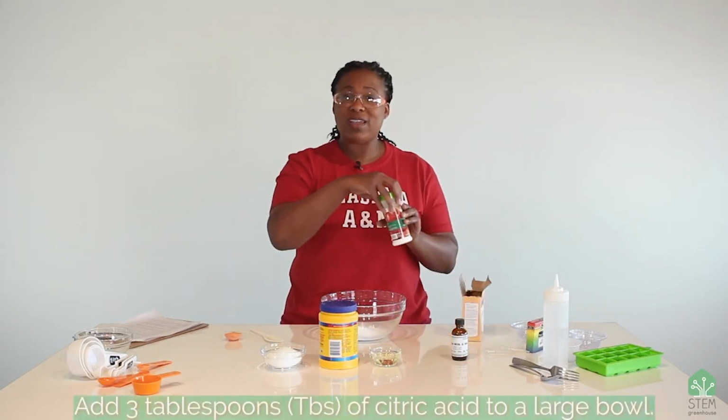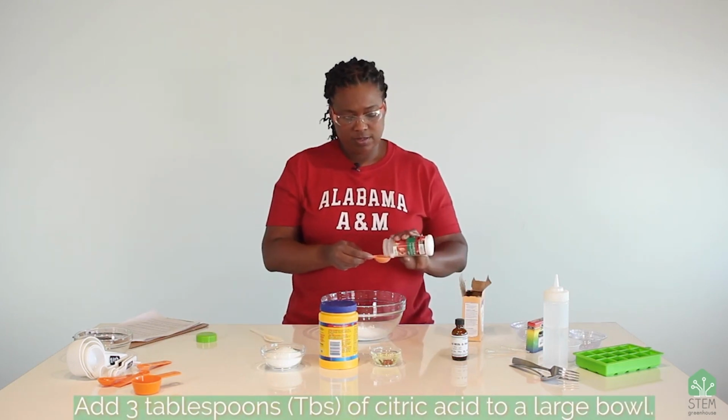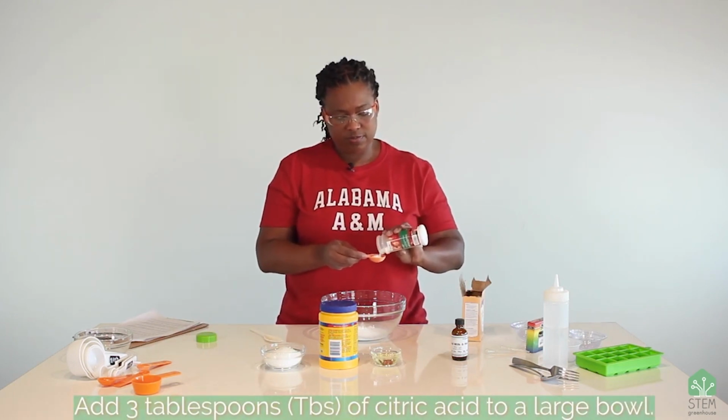Next, you're gonna add 3 tablespoons of citric acid. Oh, I have to do this a little differently, but be careful.